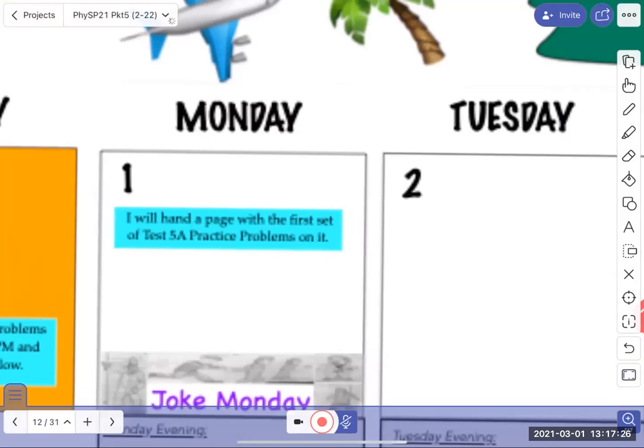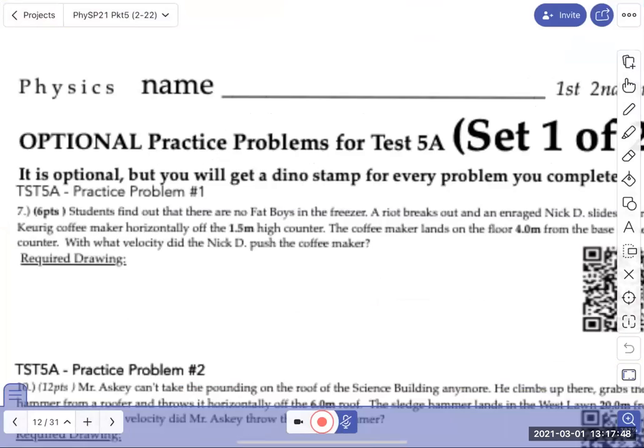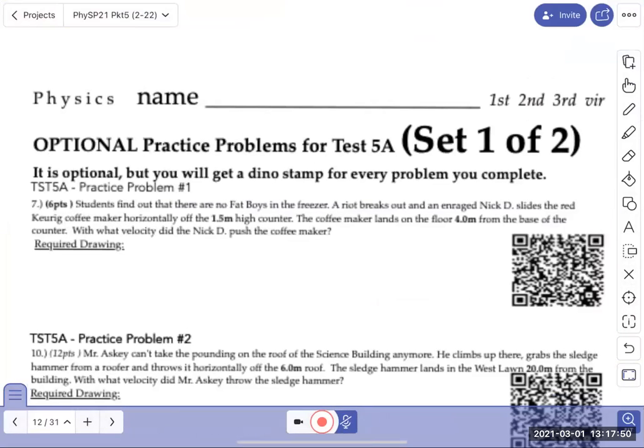But those are practice. It's a new way to do practice problems. I've been doing practice problems for a couple of years now on tests, on 5A tests. But they were always just on Facebook, and then it's up to you whether you go look at them or not. It's optional practice problems for test 5A. You'll get 2 sets. Or remind me to bring some home and put them on the front porch if you want them, but you can print these off.